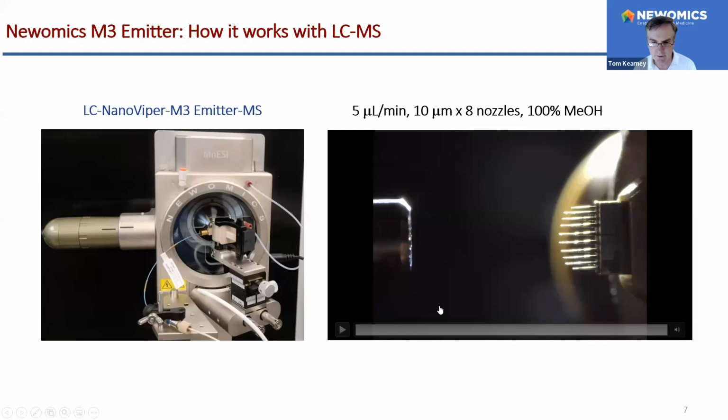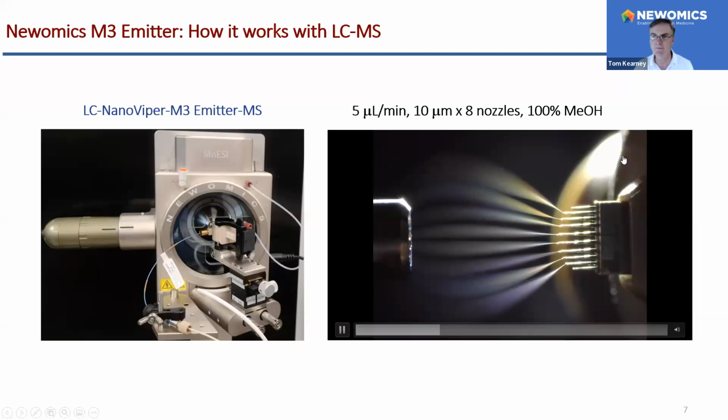Now we have a video here. Let me start this. This will show you exactly what an emitter looks like in action. This is with methanol, which gives a nice, beautiful spray. You can see the ionization here, and then the magnetic field pulling it in to the mass spec here.